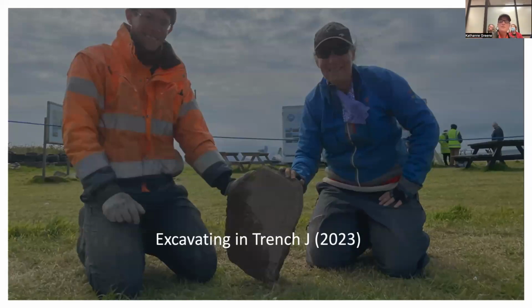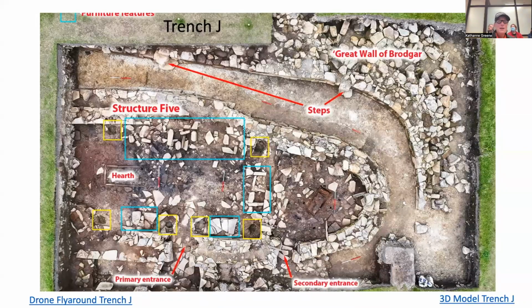Now, this year, I got to excavate in Trench J. This is my friend Paul, who we share puzzling and cats. And he's the supervisor in Trench J, and I asked him if I could be on his team, and he said yes. So Trench J. So remember I said there was a boundary wall? Okay. Trench J includes the northern boundary wall. They like to call it the Great Wall of Brodgar. And you can see it just kind of peters off here at this end.